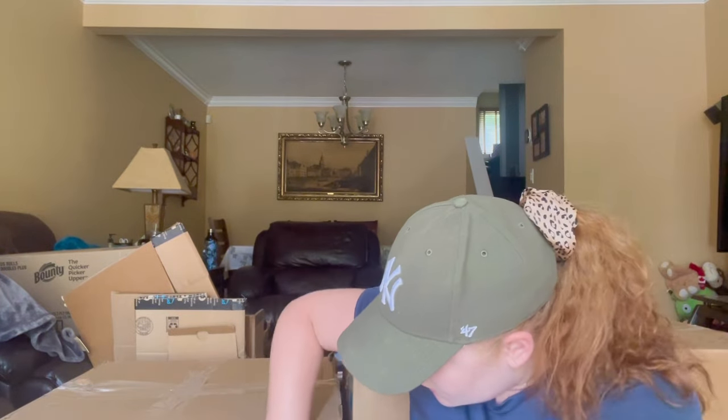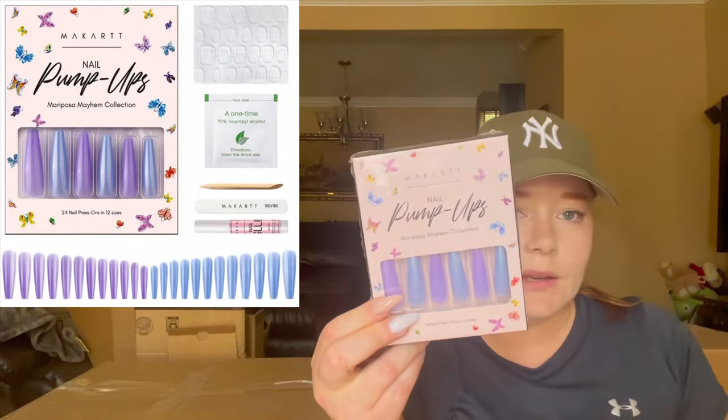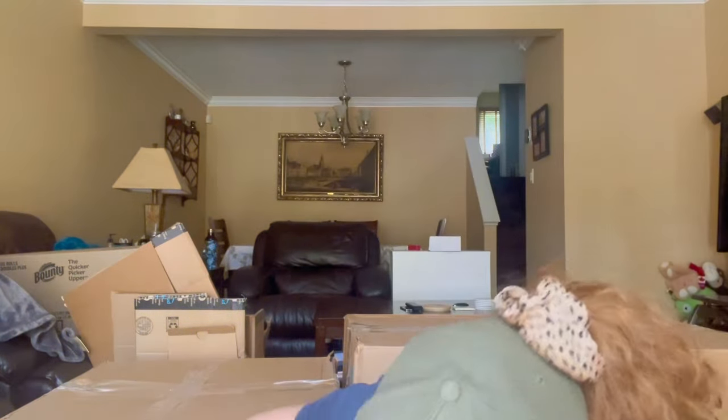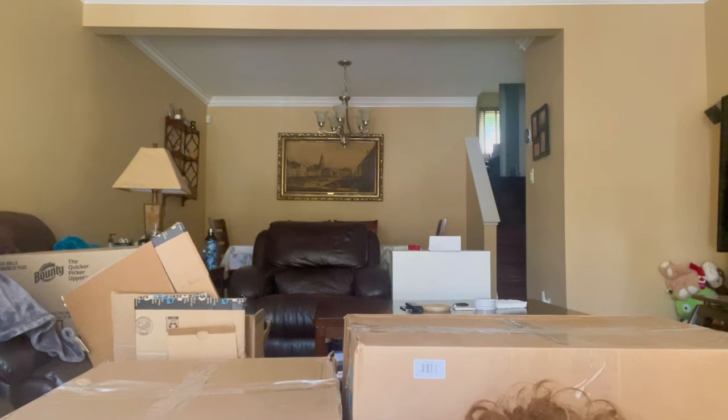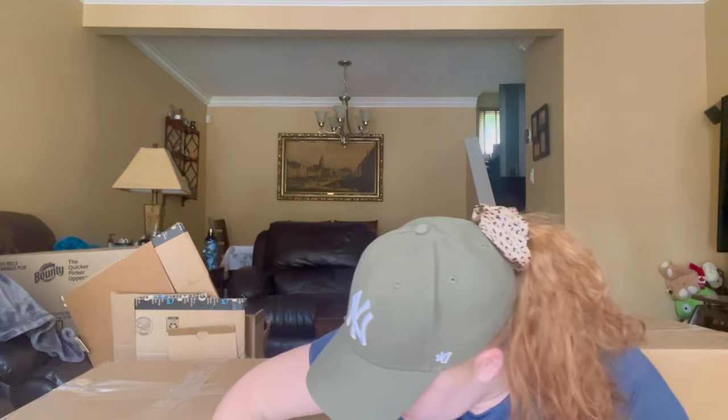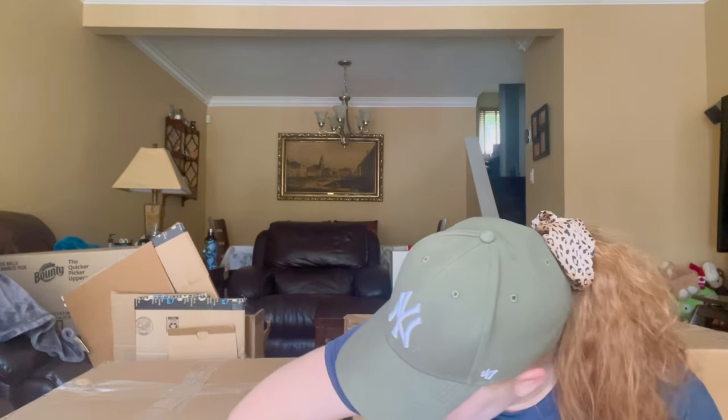All right, so the next one that we have here is Mariposa Mayhem. I do have a plan for these, but if you do want to buy these from me, let me know, and I'll sell them to you, no problem. So it looks like we have a bunch of those. Let me just see if those are all the same, then I don't need to take them out, because they're stacked up, right? And then some more Mariposa Mayhem on this side.